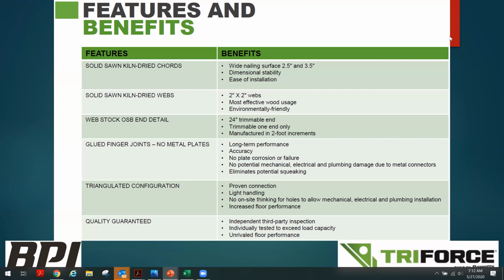So it's a mass manufactured product. It's on the ground, and BPI has this on the ground in 2-foot increments.